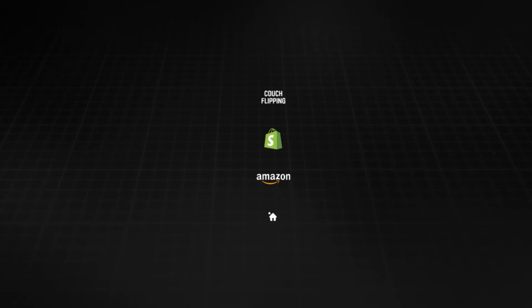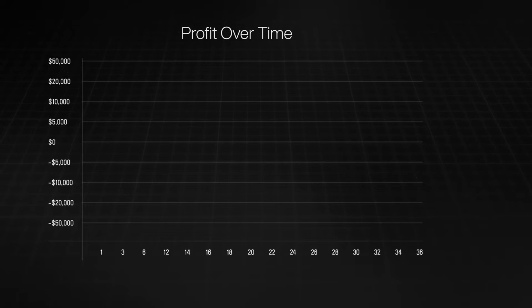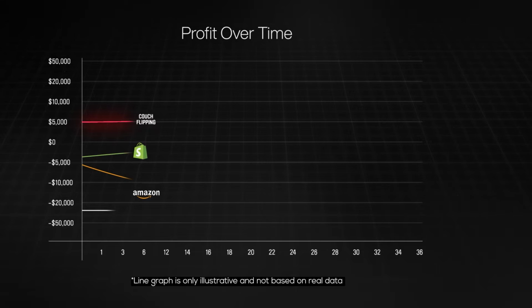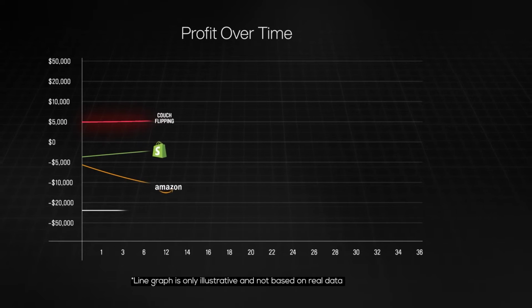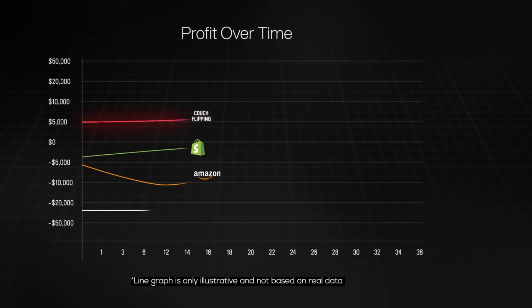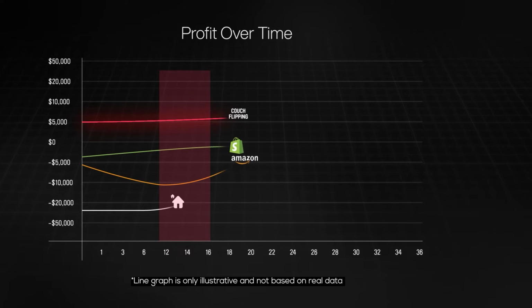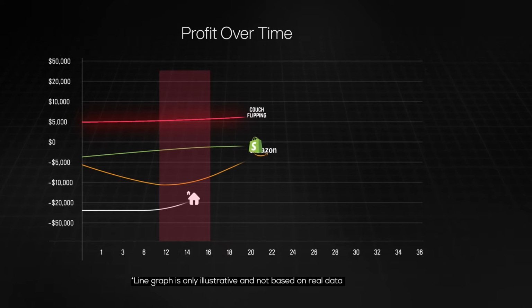So right here are the most mentioned business models online. This is your profits and this is time in months. Couch flipping is the fastest to profit and the easiest to start. I haven't found anything that even comes close. That's legal. But keep this going and something interesting happens right about here. And every couch flipper I talked to noticed it.